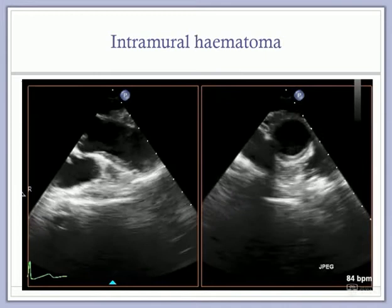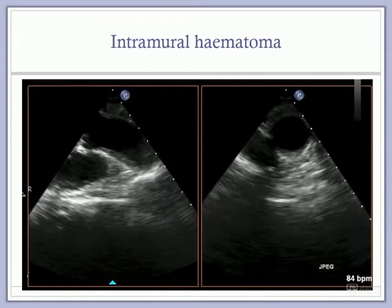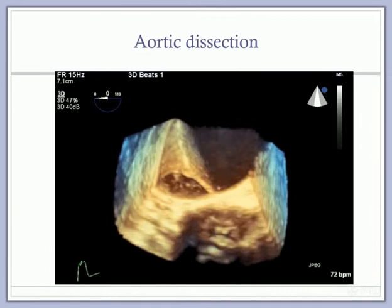Intramural hematoma and dissection can be seen. They can be due to the antegrade needle, the cross clamp, or arise from where the top ends of the coronary grafts are. There's an intramural hematoma that you can probably see there. And that's a small aortic dissection caused by the aortic vent in the ascending aorta.